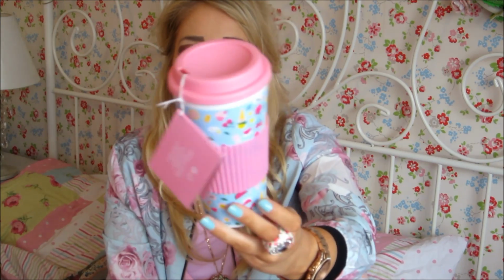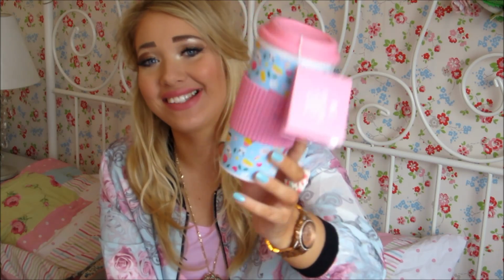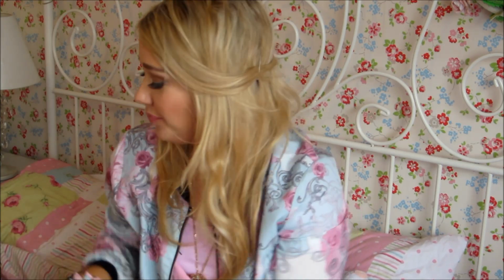And yeah, it's just a basic little mug with the little rubbery stuff to keep your hands from getting too hot, and it's got little cats and pandas and clouds and ice creams and cherries and apples and rainbows and donuts and cupcakes, and it's just amazing. And it was £2.50, which I think was pretty damn good, so I really, really like that.